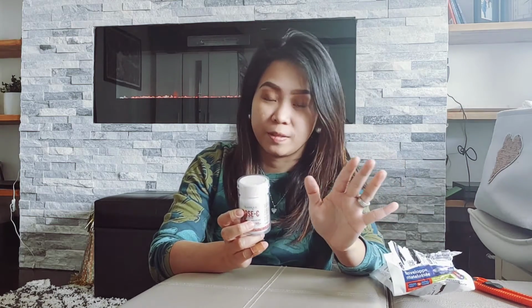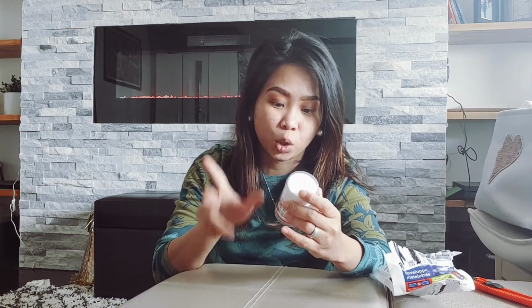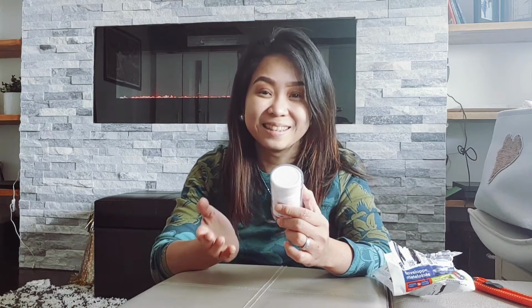This Rosy is non-acidic vitamin C because it's buffered with minerals such as sodium, calcium, and magnesium. That's why it's an alkaline vitamin C. If you are sensitive to ascorbic acid, or your stomach couldn't tolerate the ascorbic acid, this is another option, a substitute for your vitamin C.